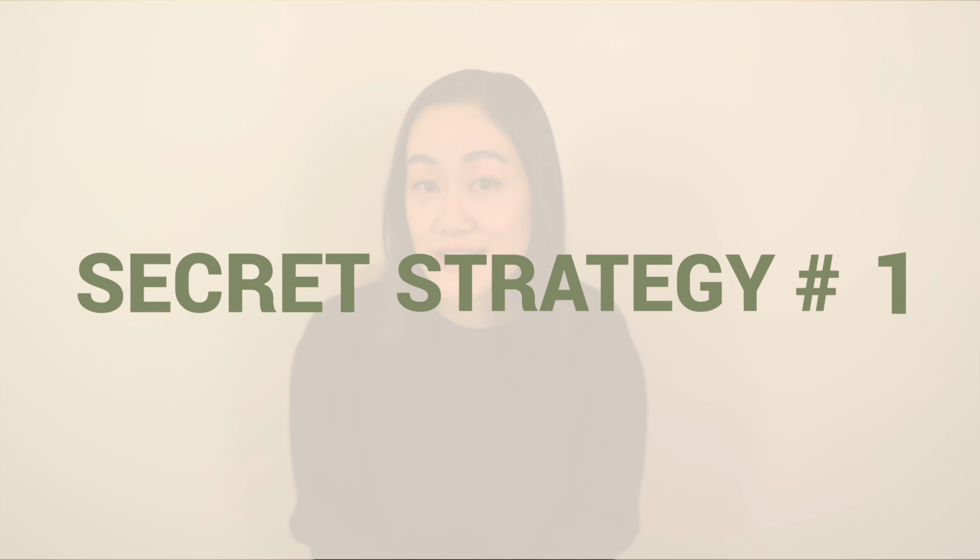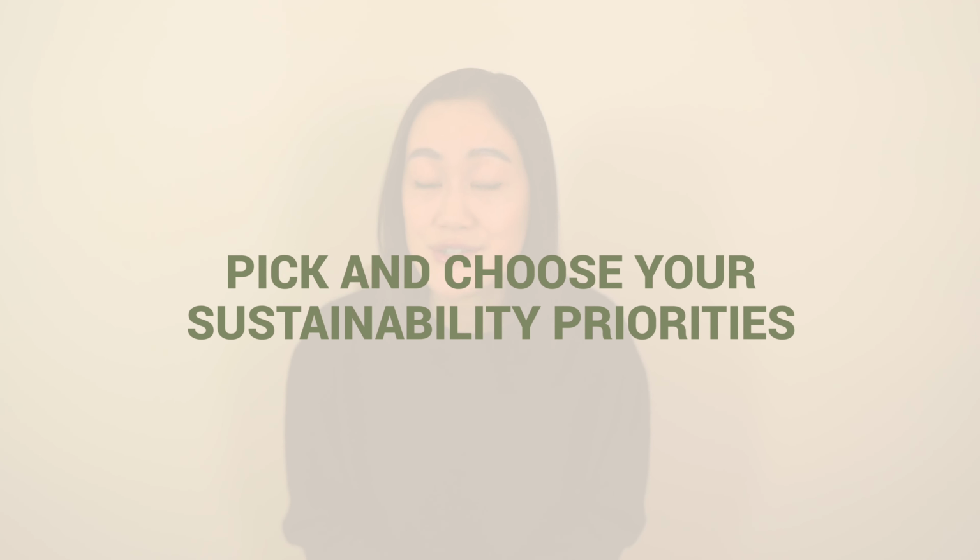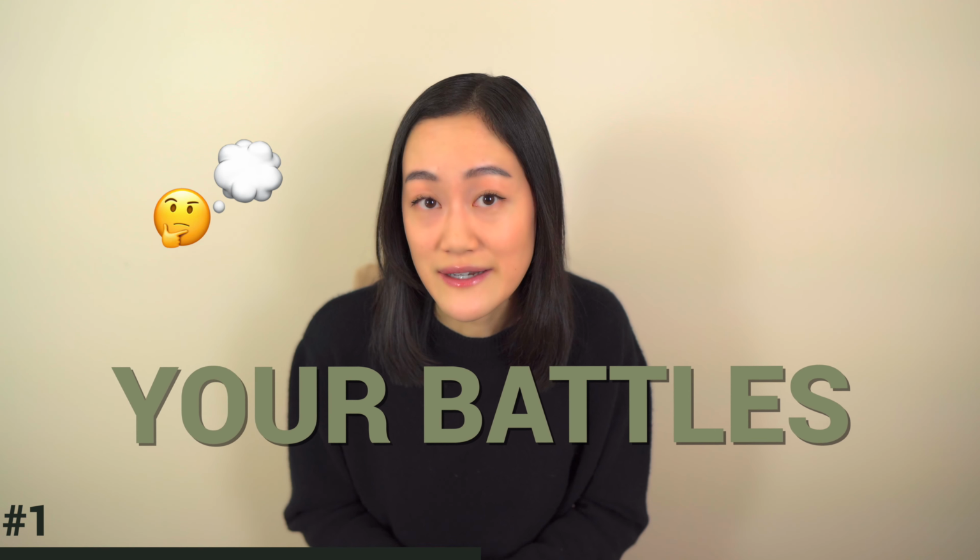The first secret strategy is that you need to pick and choose your sustainability priorities. Now hear me out. As a sustainable fashion brand, you're already going to be doing more than the average fast fashion brand. That's just a given. So given that and the fact that you're a startup brand with limited time, limited resources, limited budget, and also limited energy, I don't want you to spread yourself thin. Because when we spread ourselves thin, we can't have the impact that we want to make. So that's why we need to pick and choose our priorities. And in other words, pick and choose your battles.